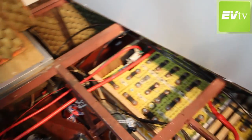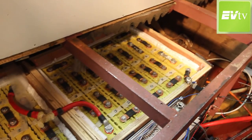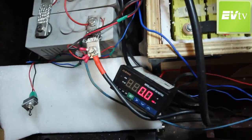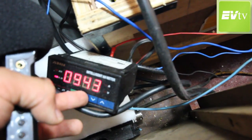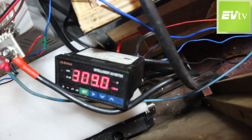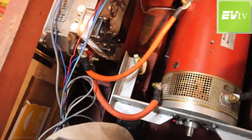We have 94 cells at 90 amp hours, giving us roughly 27-28 kilowatt hours. Let's call it 25 on tap. Then we also have our JLD 404 next to the 12-volt battery system. The JLD 404 will pick up voltage when we engage the contactor that splits the pack in two. And once we have the voltage, we can then switch the Soliton into the on position.